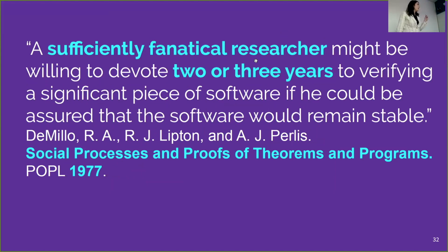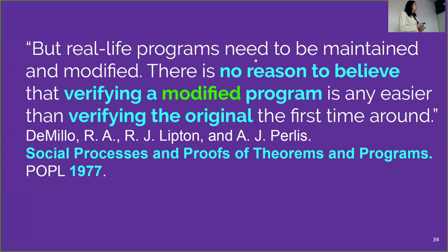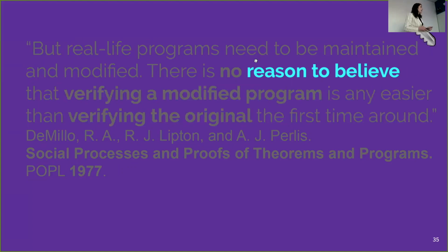So, they said, even if we can find what they called a sufficiently fanatical researcher willing to actually do this, good luck maintaining these verified programs when they change. And then they said, there's no reason to believe that verifying a modified program should be any easier than verifying the original the first time around. And so my quest has sort of been proving these really smart people wrong.